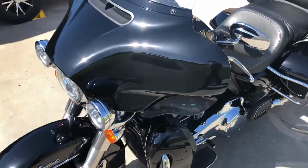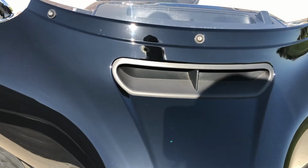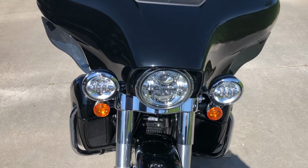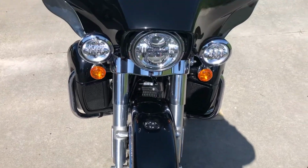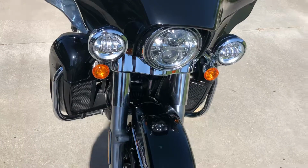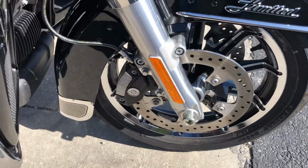It has the redesigned fairing for better aerodynamics. Also has the vent in the front of it, which helps reduce buffeting not only on the rider, but it helps with the passenger. Nice LED headlight, LED driving lights, LED fender tip light. So you have a lot of visibility on the highway to help keep you safe. LED lights on the tour pack. ABS brakes. Nice contrast cut wheels.